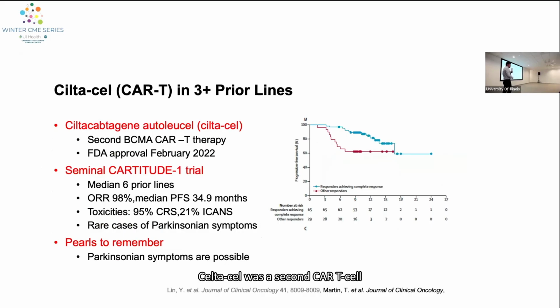Cilta-cel was a second CAR T cell that was approved by the FDA in February 2022. The biological difference from ide-cel is that it's a bivalent molecule that can bind 2 BCMA molecules, which potentially can make it more effective and more efficient in terms of lysis of myeloma cells. But that has not been demonstrated. In this trial, patients had a median of 6 prior lines of therapy, and the overall response rate was pretty high, with a PFS of almost 3 years.